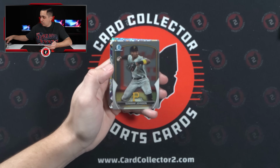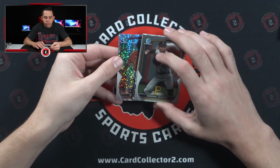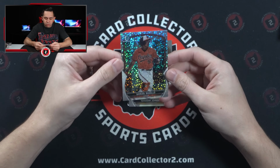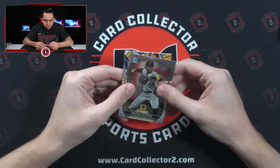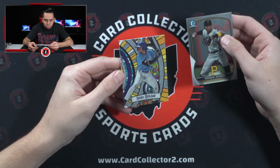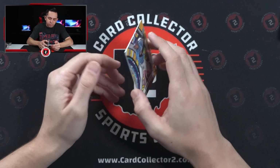All right. Whatever that thick card was is right here, and I have no idea. We'll do the back card first. Samuel Basalo. Like a speckle. Doesn't appear to be numbered. And then what is this thing? I mean, it looks like a stained glass, like you'd expect in Prism Baseball.